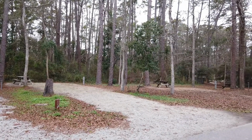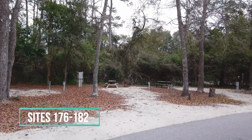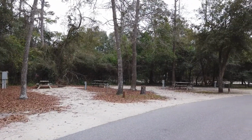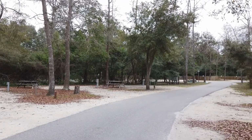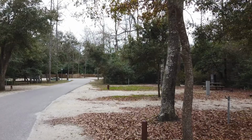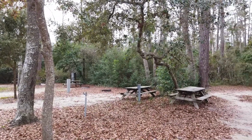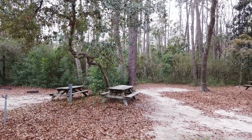Be sure to check out the description for sites that I would avoid, or you'll be stuck with something like this. This is 176 through 182. They're all horribly close together. And like I say, that's the number one downside to some of these sites, is the privacy and the space that you have. Otherwise, I think this is a really great park. You just got to be particular about the sites you book.